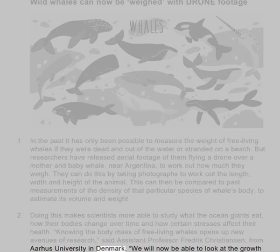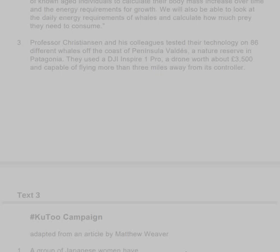University in Denmark. We will now be able to look at the growth of known aged individuals to calculate their body mass increase over time and the energy requirements for growth. We will also be able to look at the daily energy requirements of whales and calculate how much prey they need to consume.